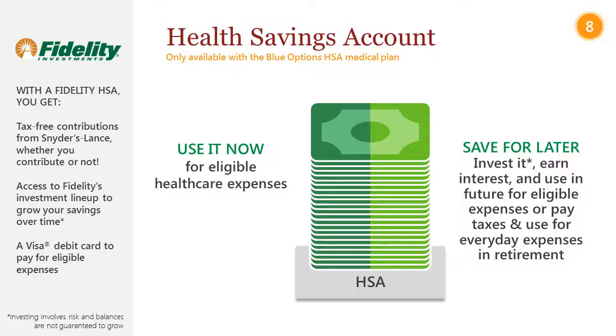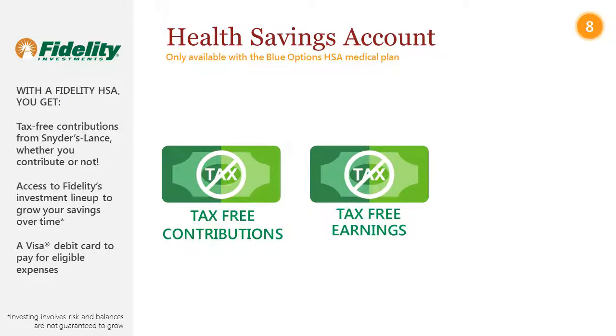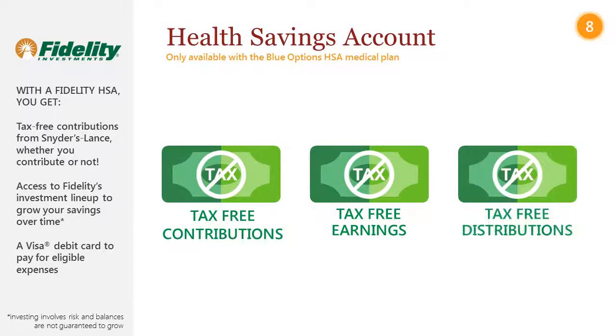Consider this. While you may not spend a lot on healthcare today, chances are you will have more expenses as you get older. Starting your health savings account now is a smart move for your future, as you can build up savings to pay for expenses even into retirement. Because your contributions into your account are not taxed, the interest and earnings from investment are not taxed, and the money isn't taxed when you use it to pay for eligible expenses, these accounts are sometimes referred to as having a triple tax benefit.